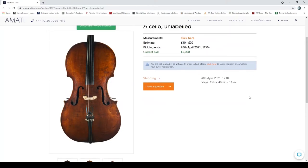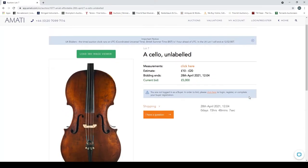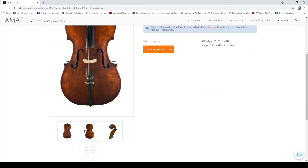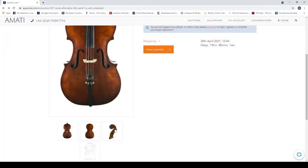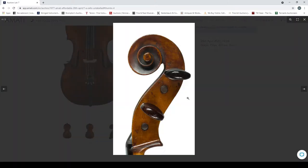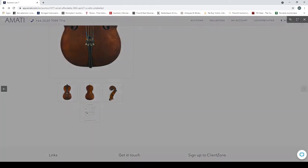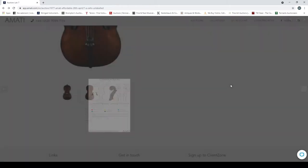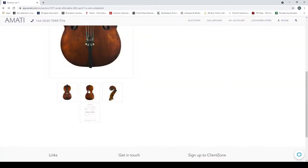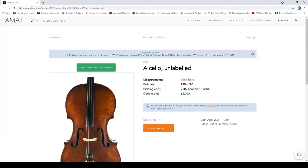A cello unlabelled. Current bid £5,000, from an estimate of 10 to 20. The affordable auction always has pretty low estimates, so that's popular. Does look quite interesting. Neck badly glued at button. You can see some other bits and pieces repaired. An interesting looking cello there.